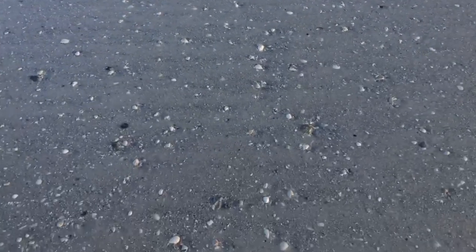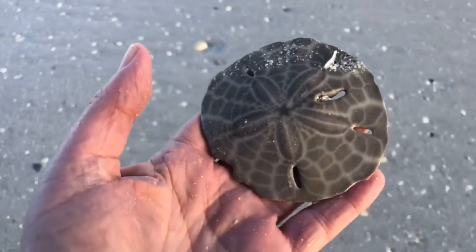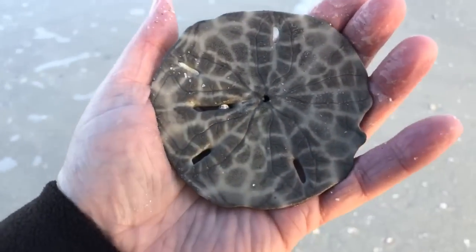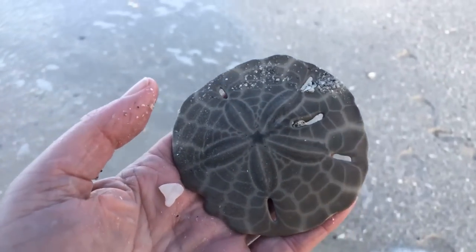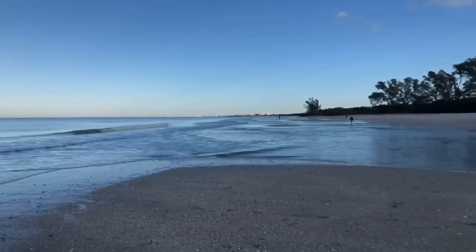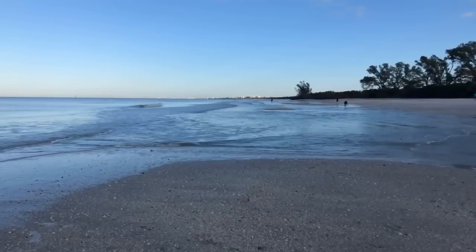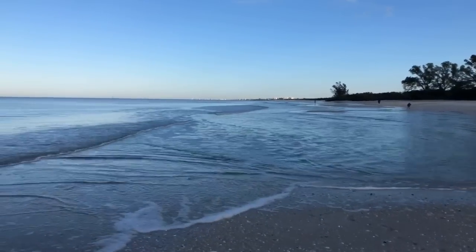Oh, there's another nice sand dollar. Another nice sand dollar down here. There's two of them that I picked up this morning now. That's the second one. Be really careful with these. They're so fragile. That's a nice one. Really limits my bending over when I put those in my pocket now. Gotta be really careful.